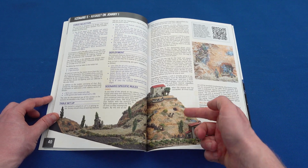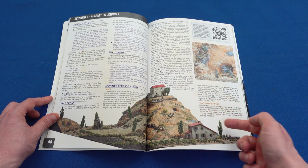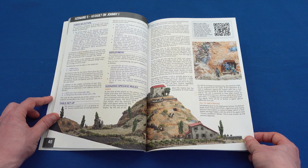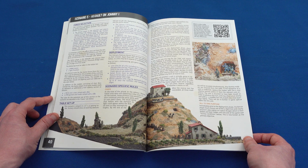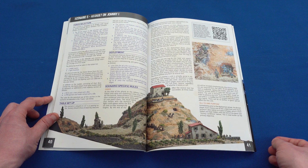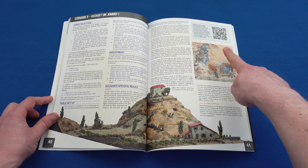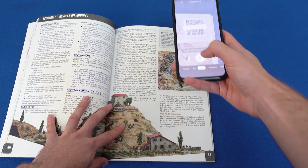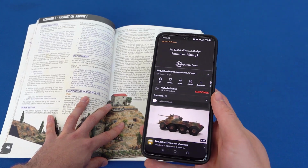This is a really impressive looking board, made for the book. Don't worry if this all looks a bit intimidating, as you'll see later on. There's a great guide for how to do something similar yourself, but let's focus on the scenario for now. This has some hidden cave deployment where the Italians are dug in, but what's really great about this is there's also a QR code you can scan, and by doing that, you'll get to go to YouTube and watch a video of the brothers playing the battle themselves.